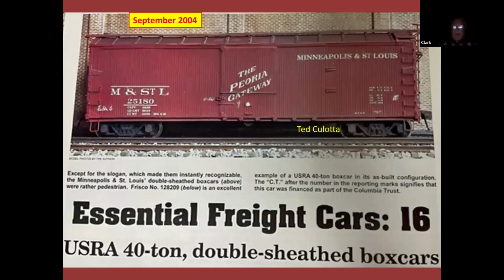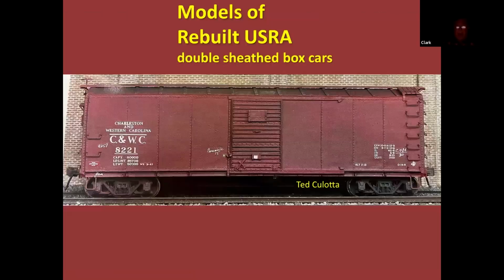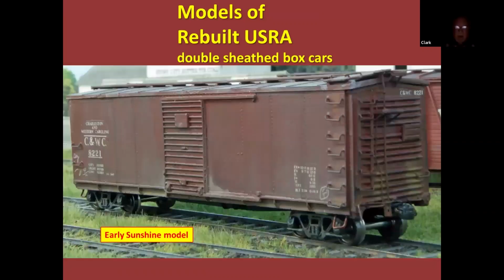While I was looking for information, I collected all of the essential freight cars series that Ted Collada put in Railroad Model Craftsman several years ago. And here's the one on his double sheathed boxcars. He did an MSA car. Unfortunately, he painted it all red. But then a lot of these cars were rebuilt in the 30s. And one that was rebuilt that kept everything the same except for new sides was the Charleston and Western Carolina. And here's my model of that car.